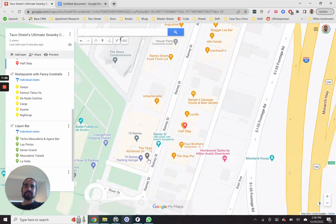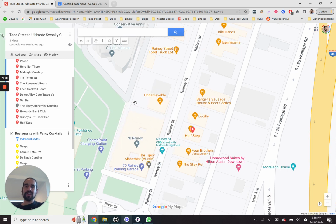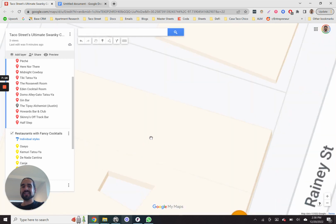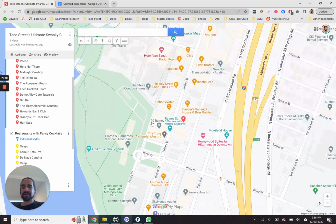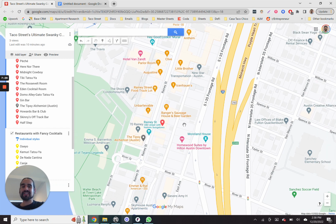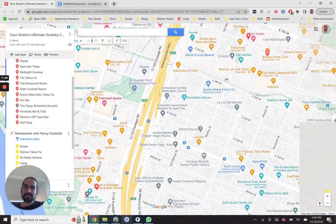Then down the road, you have Tipsy Alchemist. I think this place just isn't interesting. It's overly hyped, generic, trying a little bit too hard, gimmicky place where it's a nice location. It's just not somewhere I'm ever gonna go again voluntarily. It's not that interesting. It's a nice place, but if you're looking for good drinks, go somewhere else.